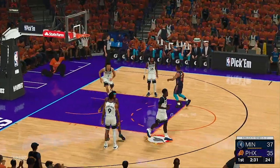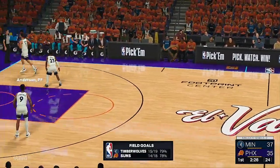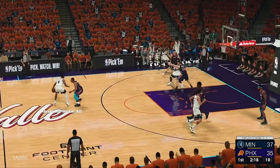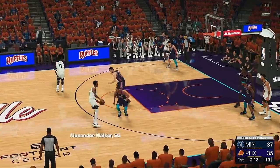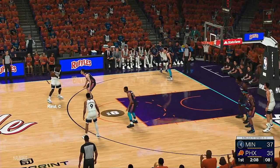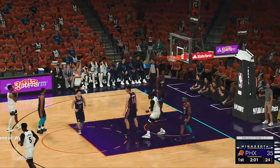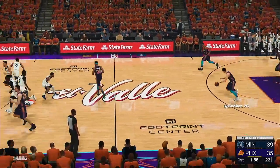Gordon inside. He's against Anderson, and the basket by Gordon. Even when Gordon is under pressure, he finds a way to score the ball. That's what he is. He is a determined and capable scorer. Here's Alexander Walker. He has six. Pass to Reed. Here's Alexander Walker. Just five on the clock. From 20 feet out. That's in, and he's now 3 for 3 and looking sharp.